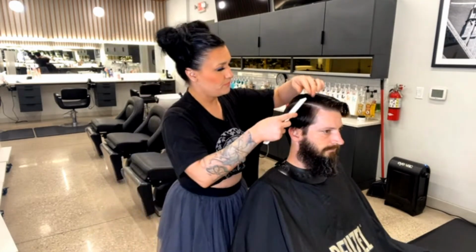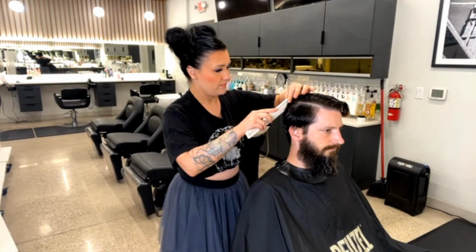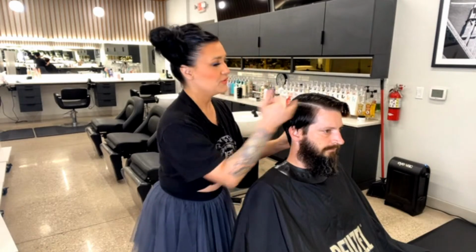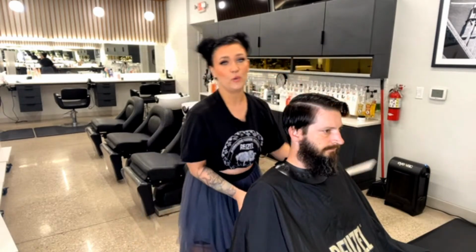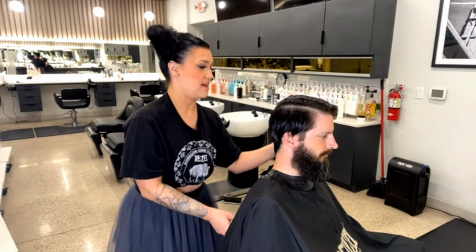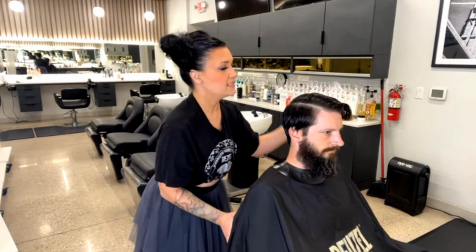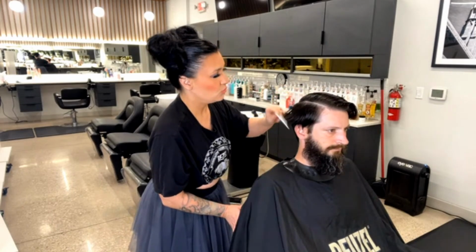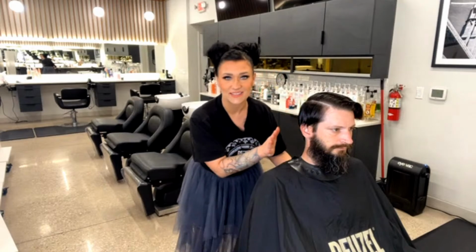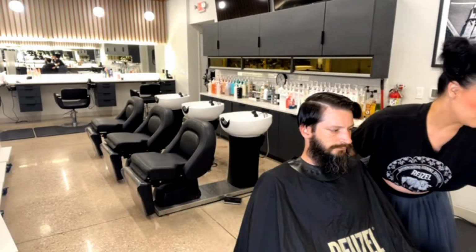So, first section. Goes from the top of the recession, and I'm going all the way back to the center back and pushing that longer hair out of the way. This is going to allow me to work right at the parietal ridge in zone 2 and create a nice baseline. So let's start with that.